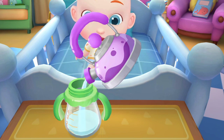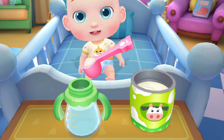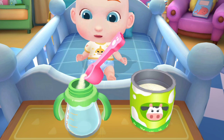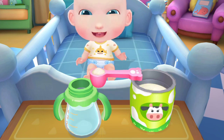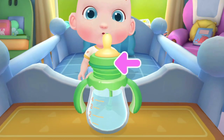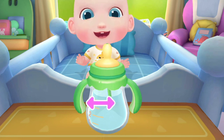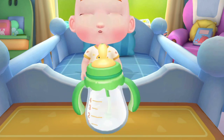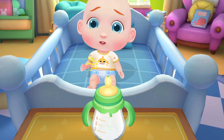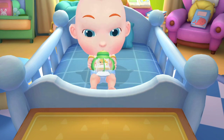Let's add some warm water first. Then, pour in the milk powder. Shake the bottle to mix it well. The milk is ready. Listen, JoJo's stomach is growling. Let's give the milk to him.